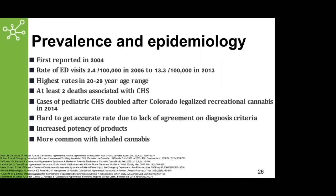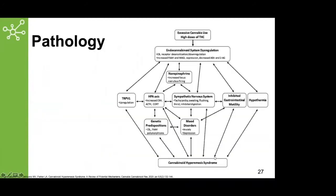Increased potency of products plays a major role here, because, remember, we're hitting a G protein coupled receptor here, and more potently, which is going to create dysfunction, as I get to in just a bit. And it's thought to be more common with inhaled products, but we also need to take into account the fact that inhaled cannabis is the most common form used for consumption. So it doesn't necessarily rule out edibles. Let's walk through the pathology here.